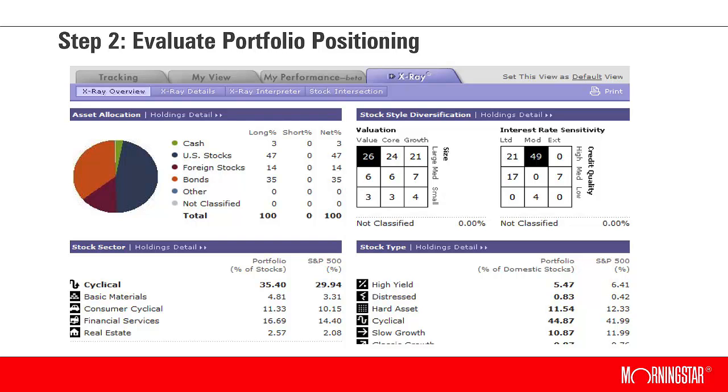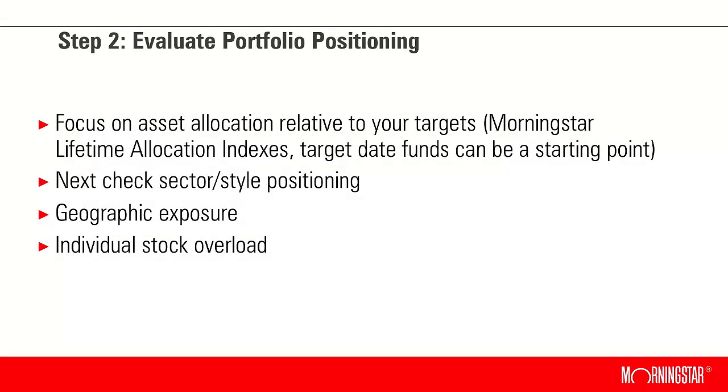So you want to focus on that and pay relatively less attention, but at least some attention, to your portfolio's investment style positioning, so how it's arrayed across the style box, as well as your portfolio's geographic positioning, as well as your portfolio's sector positioning. So I'll just take these one by one. In terms of evaluating your portfolio's positioning, as I said, it's most important to focus on your portfolio's asset allocation, and then secondarily, check up on its investment style positioning, its sector positioning, and its geographic exposure.